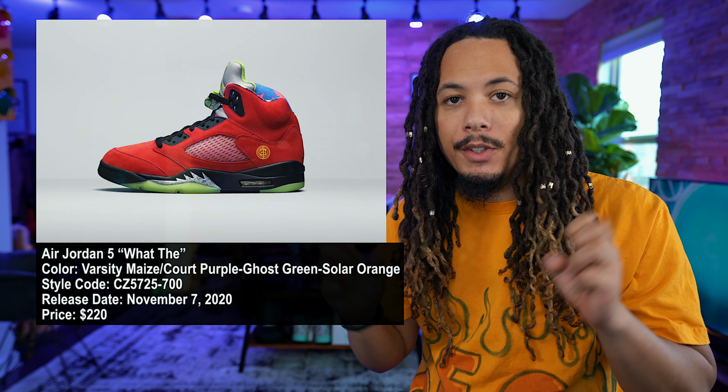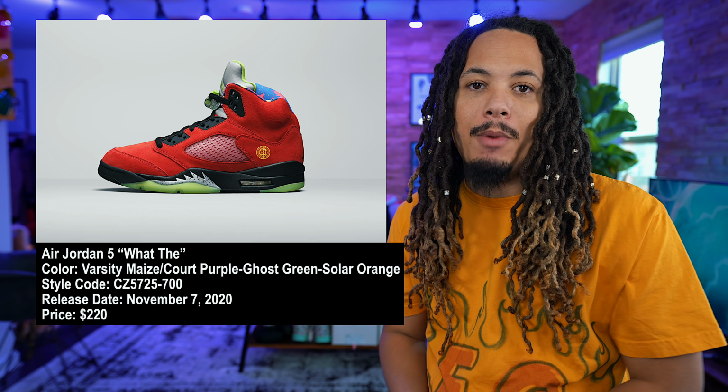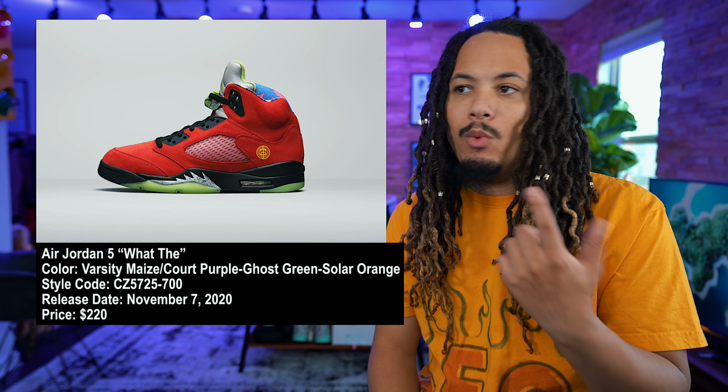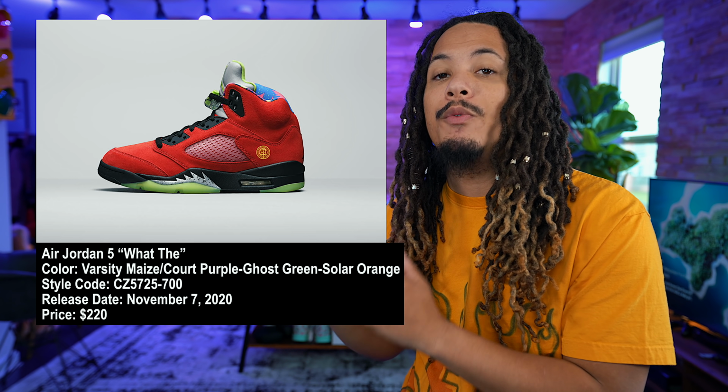So to start things off, we have the Jordan 5 What The. This What The, we've known the What The thing because it's been slapped on various types of models of different Nikes in the past. One being the Dunk, and even on the Jordan, like on the Jordan 4 recently, but we have it now on the Jordan 5.